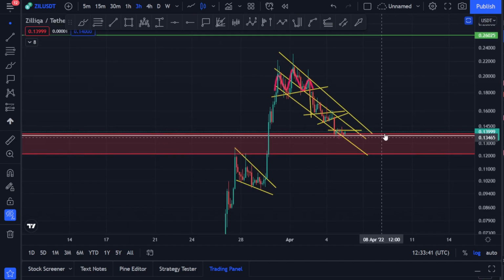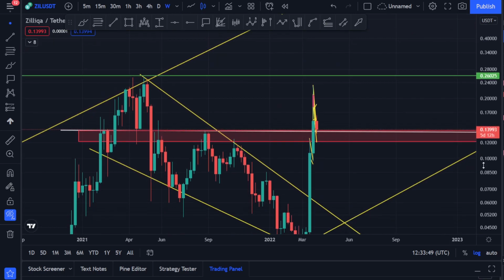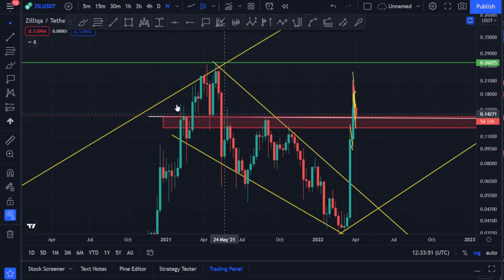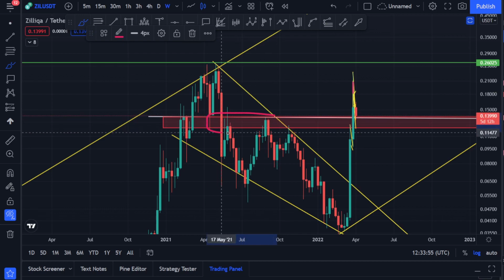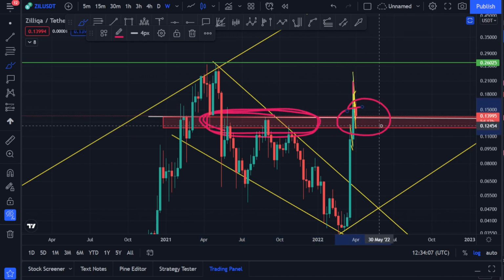Like I told you, this 13 and 11, 12 cents area, if you go in the weekly time frame, you can see it better. These are the strongest support areas for Zilcoin, and I would like to see these areas held by the price, and whenever it comes and finds its bottom somewhere over here, it's going to make reversal patterns, and when I see them, I'll update you guys.